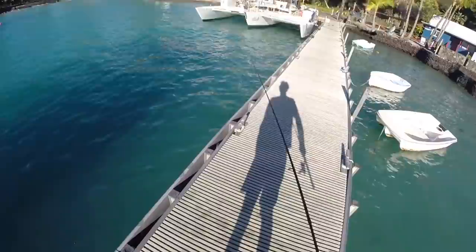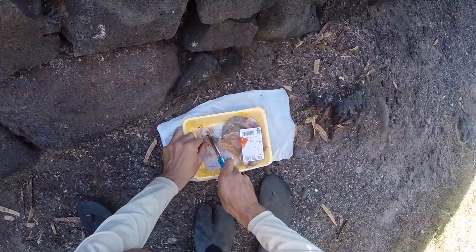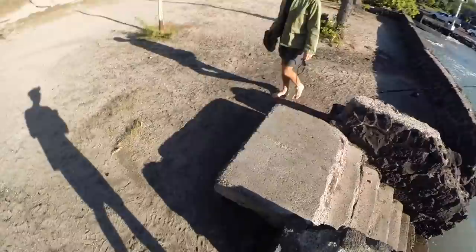Couple more casts over here. Yeah. All right, just came back. Surprisingly, the bait was still on there, so I took it off. It was all soggy. I'm gonna throw one more on, cast that out. And we're thinking of calling it quits pretty soon. Pretty successful, all considering, in my opinion. Yeah, it's pretty good. You caught a nuhu, biggest fish. Freaking giant nuhu.